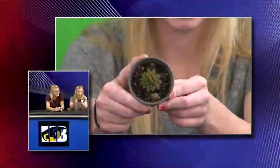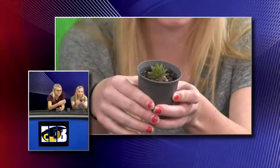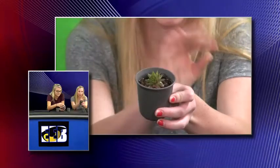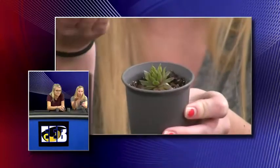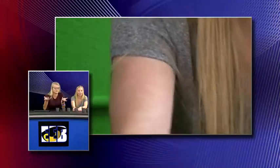So if you take a look at this succulent, right now it's really pointed up towards the ceiling, but if it wasn't getting enough water, you'd see these leaves start to curl back and it wouldn't be as tall and pointy and fluffy as it is right now. And the leaves would start spreading out. So you would notice it taking a toll on your plants, so you would want to get that under control. Yeah.